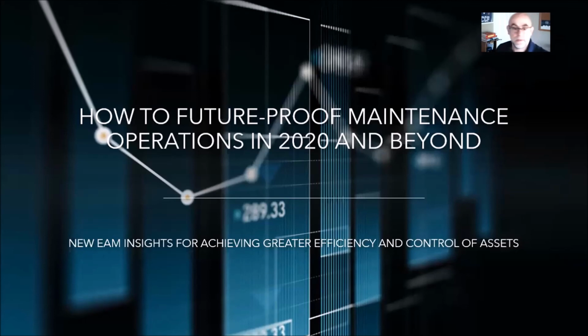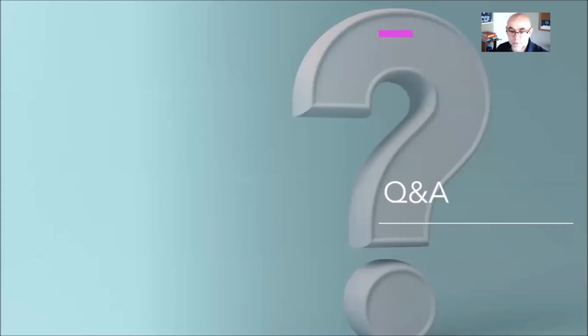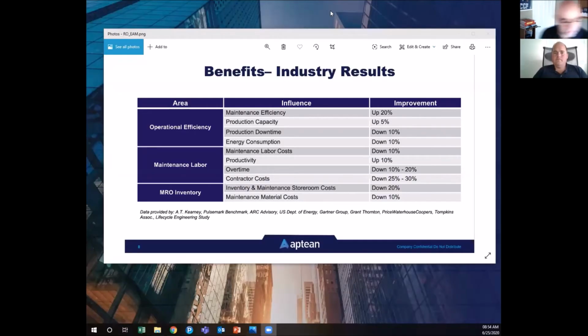Yeah, I'll take that one, Thomas. Let me bring up this screenshot. Give me 1 second. So there's several ways, and actually, if you think about it, this isn't just for implementing new. This can be even through the journey. This is the improvements you can make as you go through the journey of maintenance. So productivity, overtime, and production downtime are probably the 3 main ones, and that's what we talked a little bit about today.